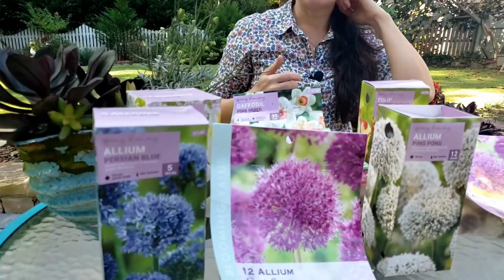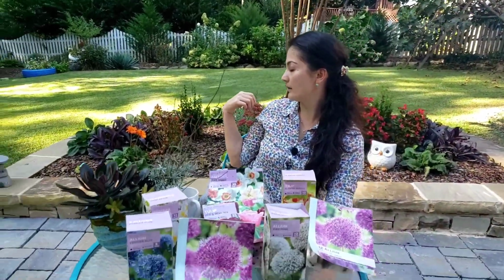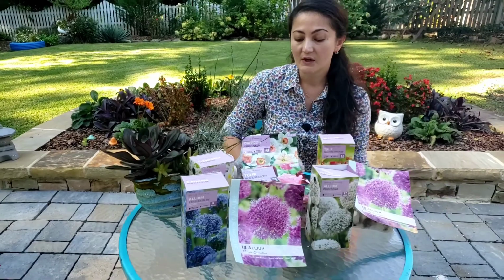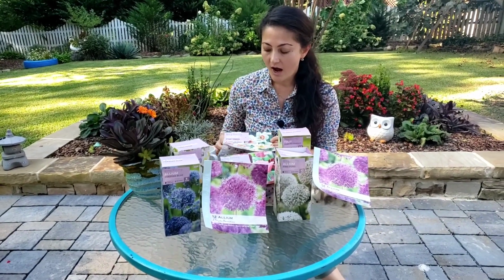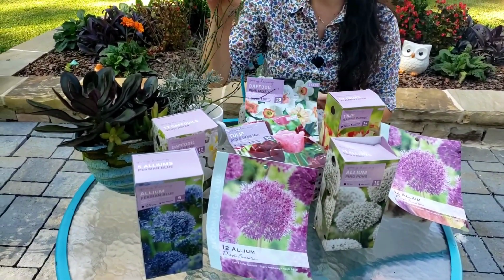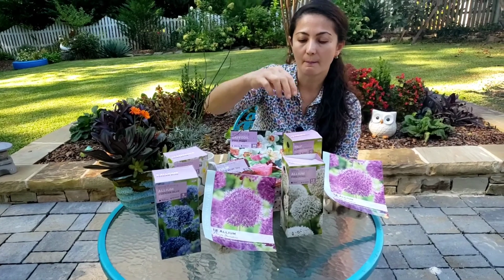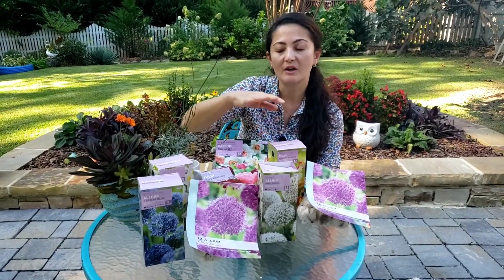What I'm doing is, today I'm working in this flower bed that was redesigned this spring, and it does not have any spring plants in it. So I'm thinking of our spring presentation. So I got some daffodils and tulips to plant around the bed, and then of course the centerpiece, the highlights of the flower bed, the emphasis will be on alliums.